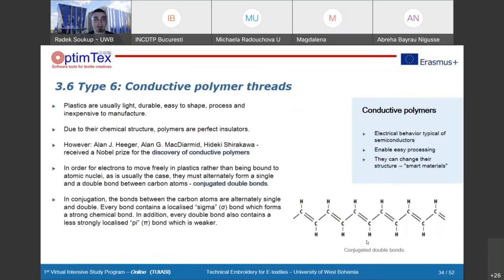Mostly the polymers are used as insulators because they are very good ones. But those three men, who were also awarded a Nobel Prize for it, discovered conductive polymers. And this is possible when it meets the necessary condition, when the bonds between the carbon atoms are alternately single and double. And this is called conjugated double bonds.